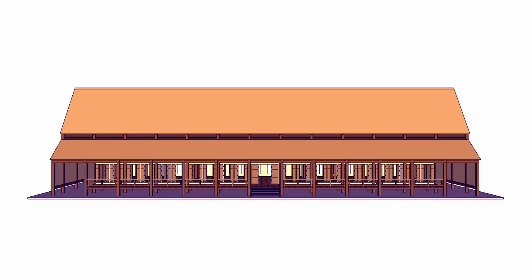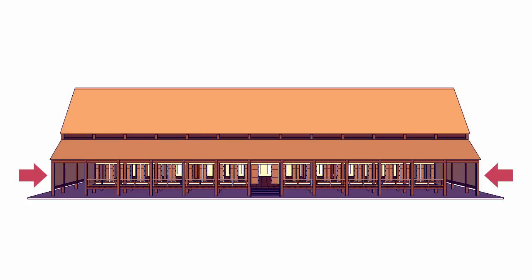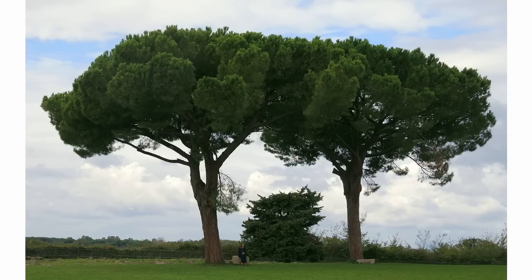The houses inhabited by the aristocracy have a very similar design, but are much larger, and also they have these extra walls on both ends, which shield the house from the sun in the morning and in the evening. Trees with wide canopies can also help to shield homes from the sun and to create pleasant outdoor spaces.